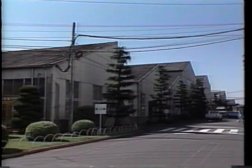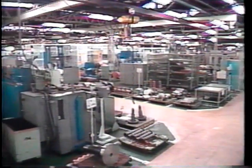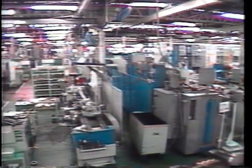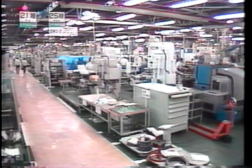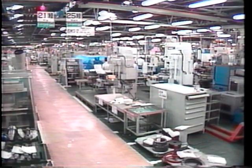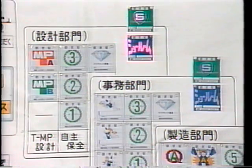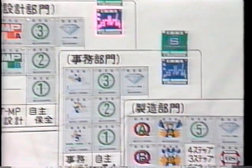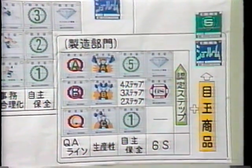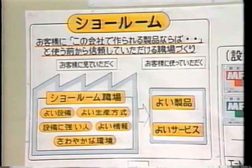Now let's take a look at a factory where Step 1 has been applied very enthusiastically. This factory produces machine tools, vehicle parts and mechatronics equipment. The first impression visitors have is how clean and tidy it is. The walls of meeting rooms all over the plant are covered with posters and labels, and one word appears many times: showroom, because this is known as the showroom workplace.